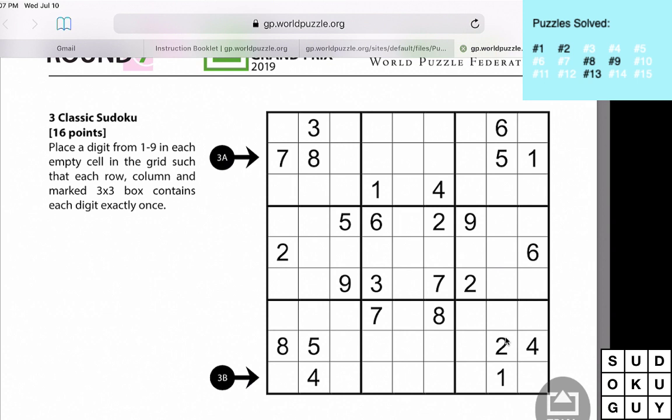I'm just gonna keep going. You can see up there in the top right, I now have a listing of which of the 15 puzzles I've done. So, I'm gonna keep going until I do them all, I guess.